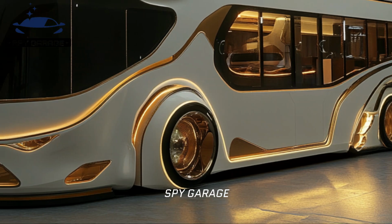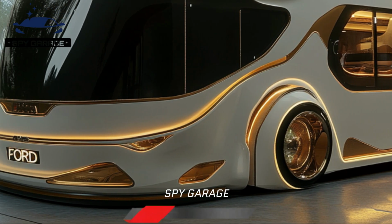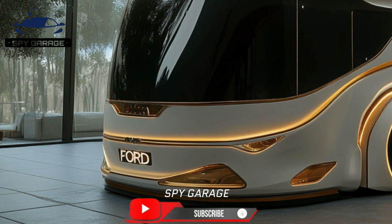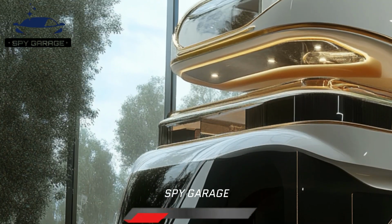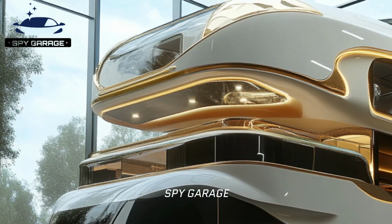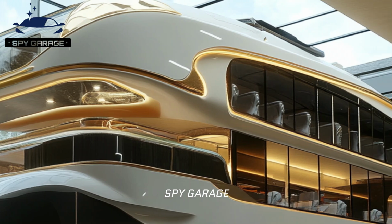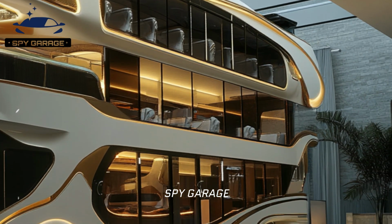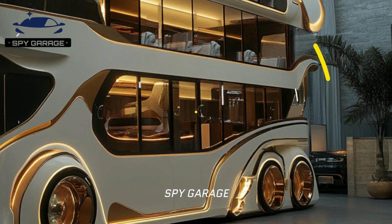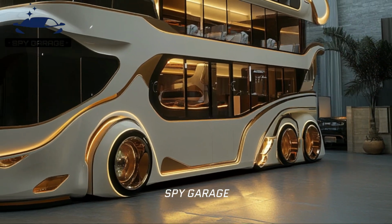The 2026 Ford F-550 Armored Motorhome is a combination of cutting-edge protection systems, opulent leisure living areas, and heavy-duty commercial vehicle characteristics. This vehicle is intended to serve a niche clientele that values independence, security, and the capacity to go to far-flung or possibly dangerous areas.